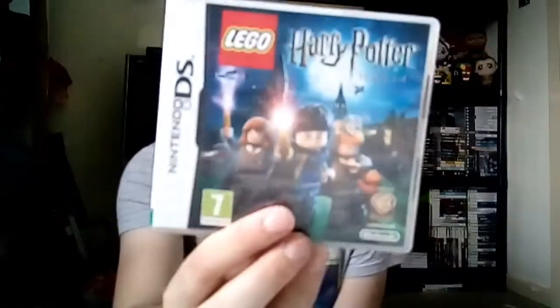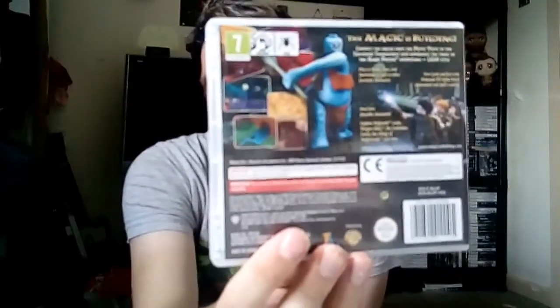Next one, obviously, another Lego game, and that's Lego Harry Potter Years 1-4 on the Nintendo DS. Which is at the back. And there's the cartridge and manual. I'll give you a closer look at the cartridge. You can see that. If you like Lego games, and you're collecting for a DS, or already got a DS, and you're still collecting games, then I recommend you buy these games whilst they're cheap.